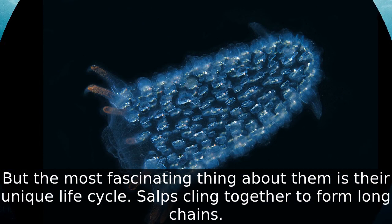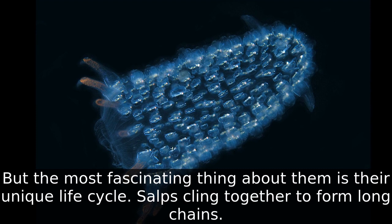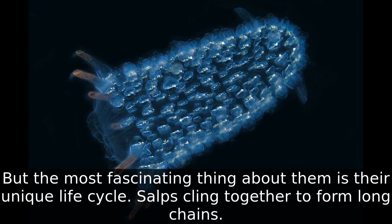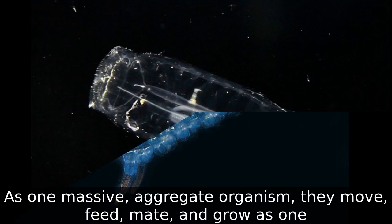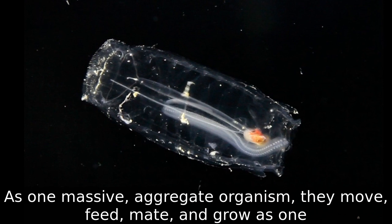But the most fascinating thing about them is their unique life cycle. Salps cling together to form long chains. As one massive, aggregate organism, they move, feed, mate, and grow as one.